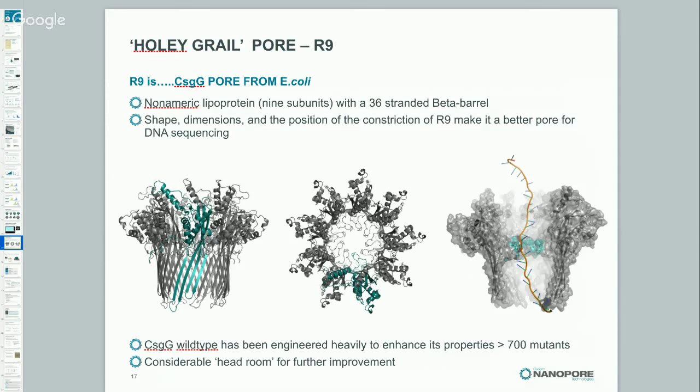It's called the Holy Grail because the general consensus here, after all our experience of looking at nanopores, is that this pore has a very considerable degree of headroom for further improvement. We really like it as our backbone pore system. And interestingly, it's got 9 subunits, R9, and R8 had 8 subunits.